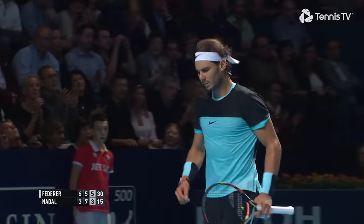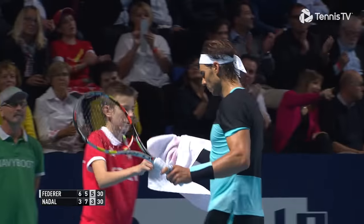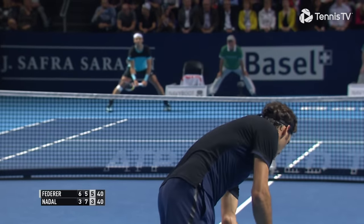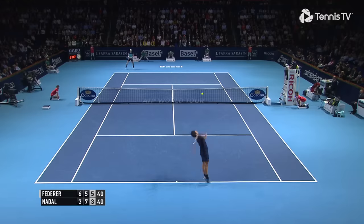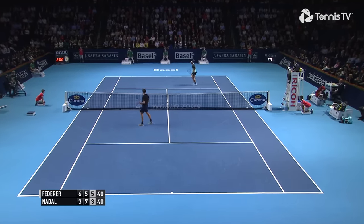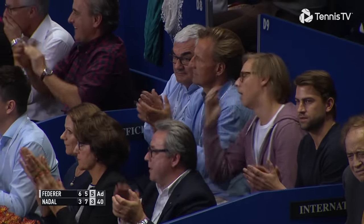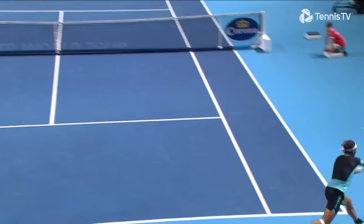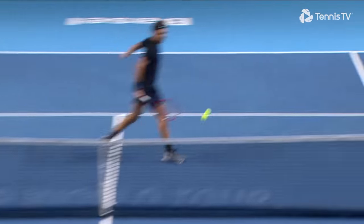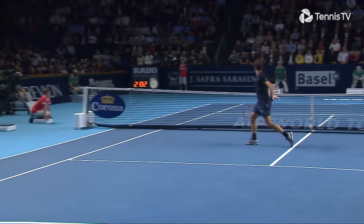It's a lovely return. He hasn't dealt with the kicker very well all afternoon, but he did on that occasion. And he's ready. That's... Oh, yes! Superb anticipation there. What a point. Clutch from Federer. Brilliant pickup by the court coverage after. That's the key here. Now be kicking himself.